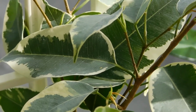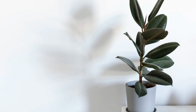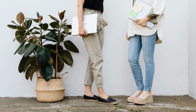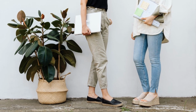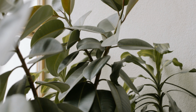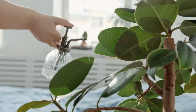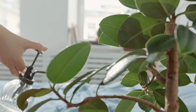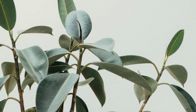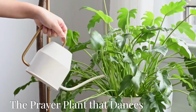And next up is a plant that's near and dear to my heart, the rubber plant. They're incredibly easy to care for and add instant vintage charm to any space. Plus, they come in a variety of colors, from deep green to burgundy to variegated varieties. Rubber plants are known for their thick, leathery leaves that were once used to make rubber. They prefer bright, indirect light and like their soil to dry out a bit between waterings. I can see a rubber plant sitting pretty in a vintage planter, adding a touch of old-world charm to a modern farmhouse kitchen.